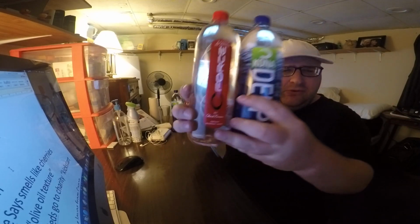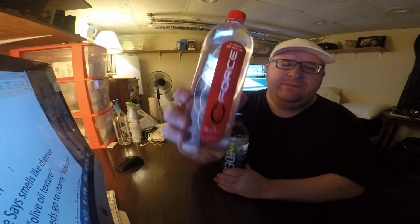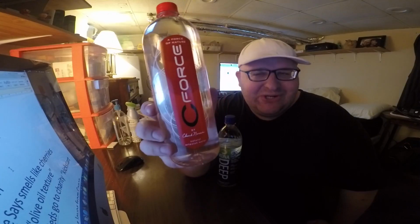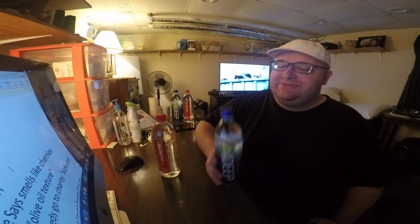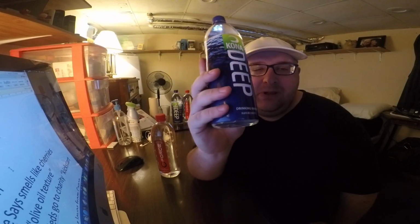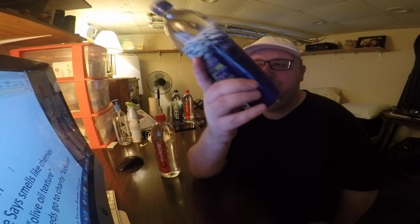Tonight we're comparing these two waters. First up is CForce, a force of nature by Chuck Norris. This is Chuck Norris's own brand of water. Next up is Kona Deep. This is Hawaiian water from 3,000 feet below the ocean's surface.